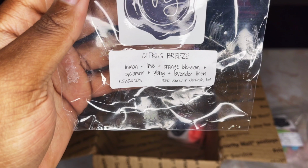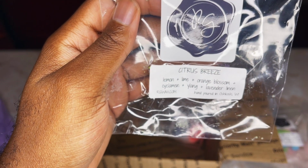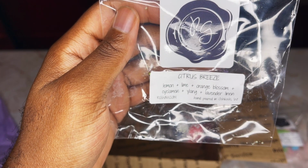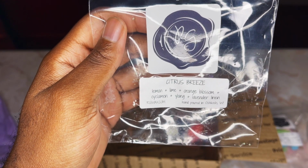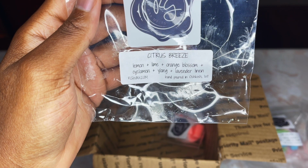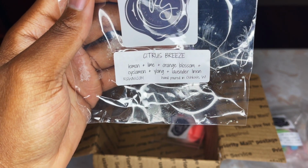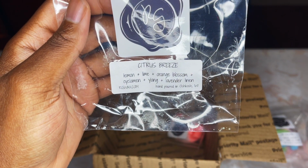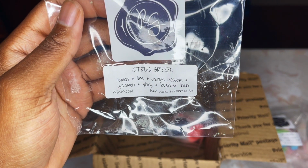Oh, this is beautiful. It reminds me of some sort of fabric softener. I can't think of one off the bat, but it gives fabric softener vibes. Yes. I think what really does it is that lavender linen. And then you toss in that lemon lime. And I do pick up that orange blossom and that cyclamen.